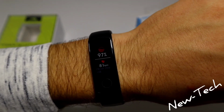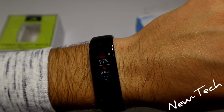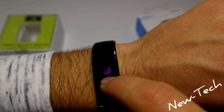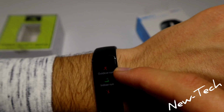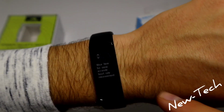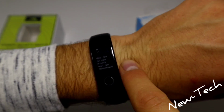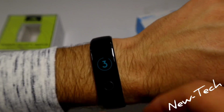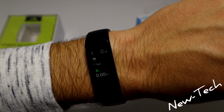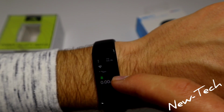Next we have here the result. As I was saying, we can go now to the sport mode. We have the first one, outdoor run. So let's press that. It's telling us to measure one finger from here. And now the 3 second countdown with that little vibration to tell you that the sport mode just activated. We have here the blood pressure measurement, kilometer.